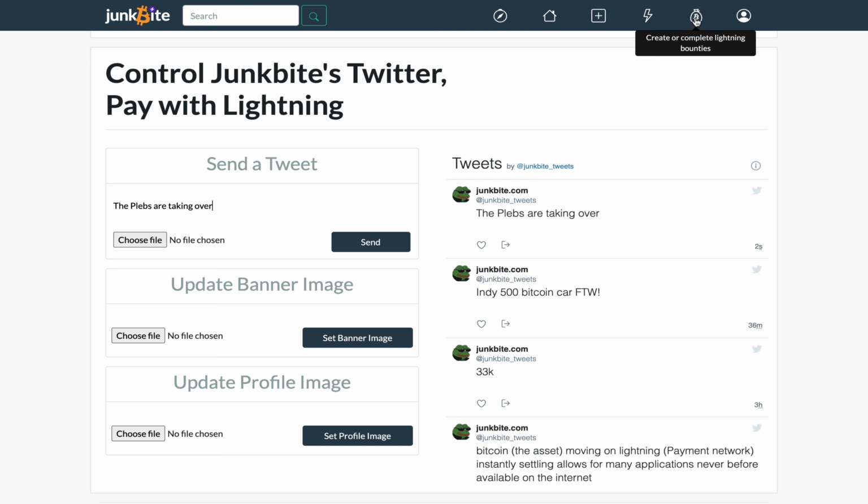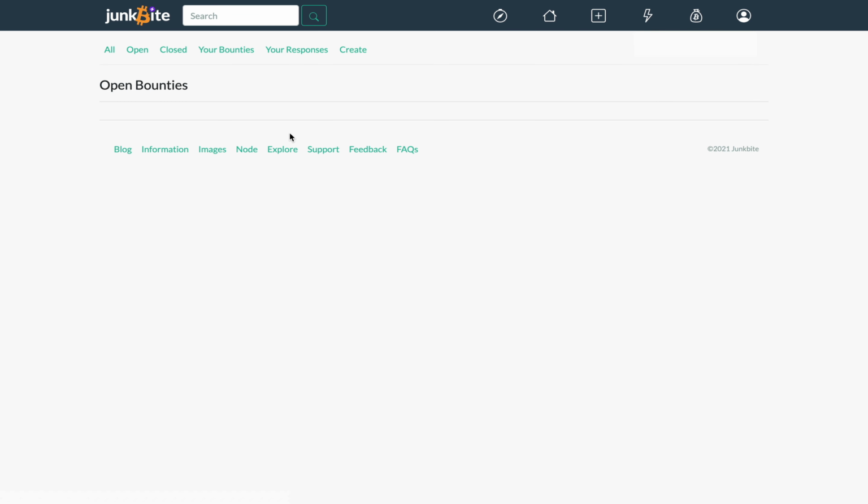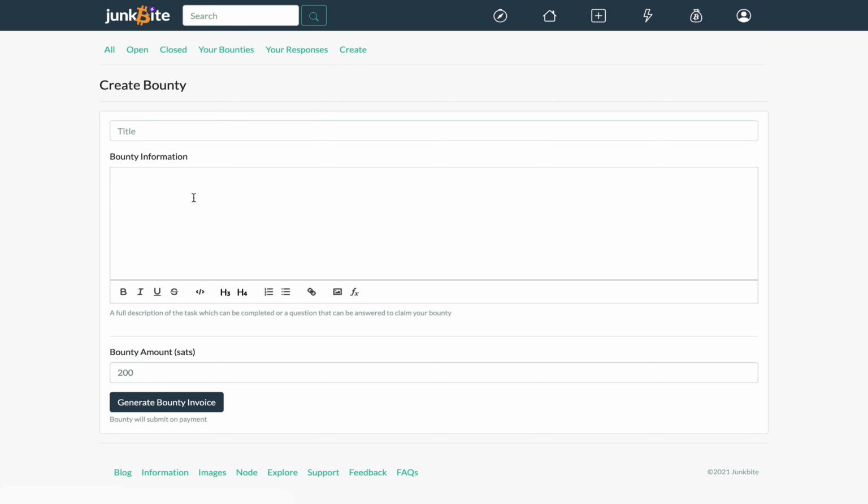Let's see what this is. It says create or complete Lightning bounties. What does that mean? Well, this particular tab, it seems you can create simple tasks that people can go and do and get paid on the Lightning Network.